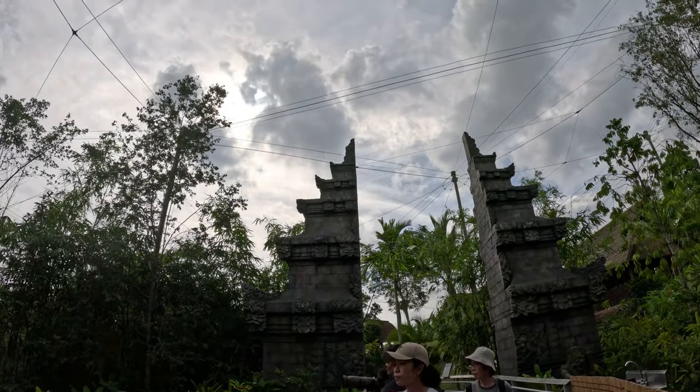Oh, the sky doesn't look good. We got lucky, it's a little bit gloomy today, so it's not super, super bright. I want to see a chicken. Where? Asia Pacific. Yeah. We're in Bali.